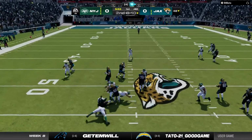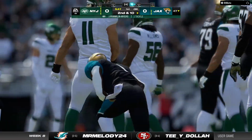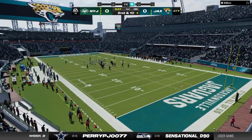Running out of the gun with ETN. And he's stopped immediately there. Credit the tackle to John Franklin Myers. The Jaguars now at 2-5 to start play. And they were losers last time out, trying to turn things around here in this one.